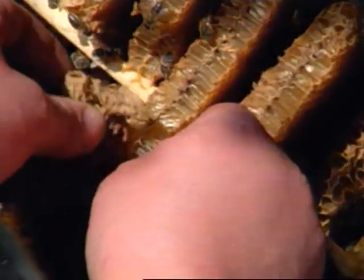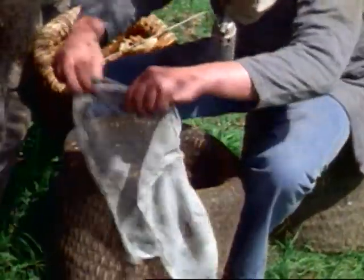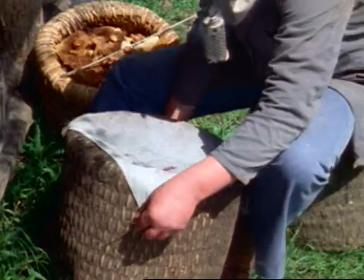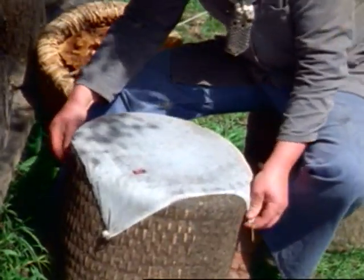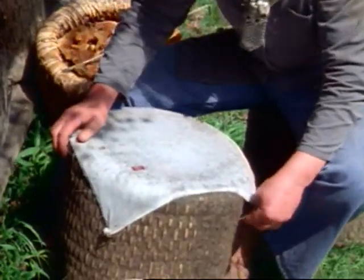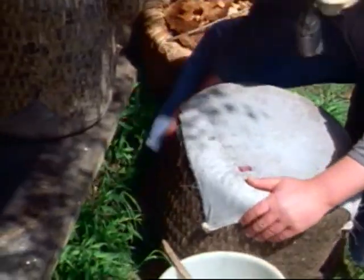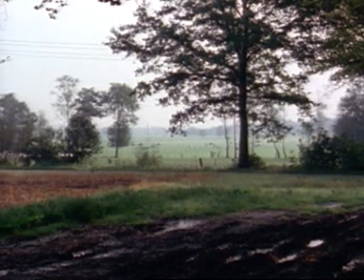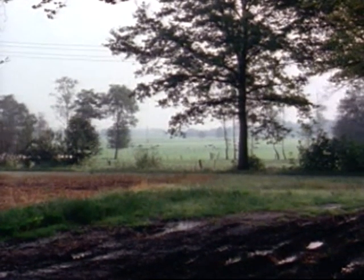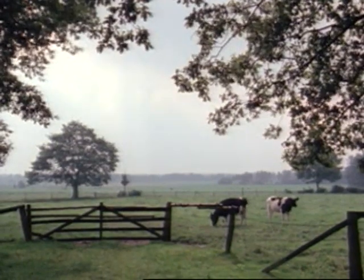The sections of comb removed are collected for wax pressing at a later date. Just like the casts shaken into skeps, the superseded stocks also need repose and the proximity of good foraging grounds for favorable development. Their young queens make their nuptial flight at this time.